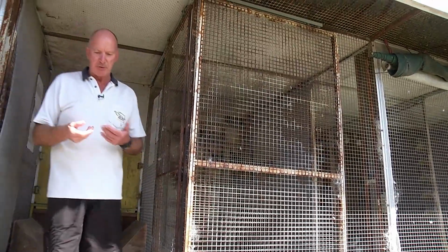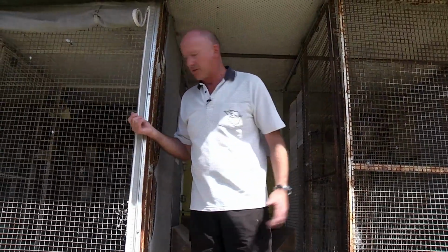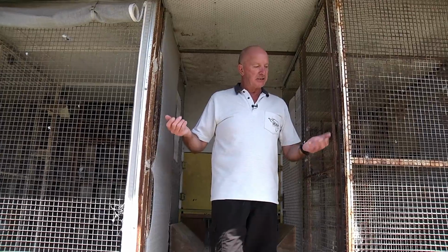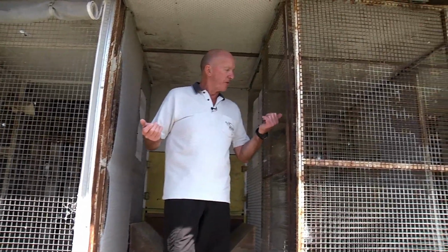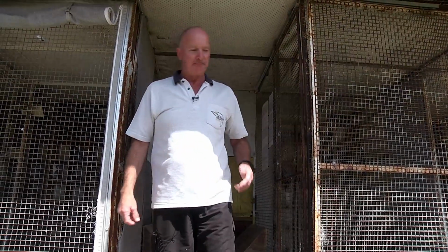The reason I keep them separate until this sort of stage is because they learn to fly different. This lot's been up and flying for a month longer than this lot. So now that they're all up and flying, and I'm trying to get them to fly an hour, now the hens are starting to fly an hour, I can start swapping around and stop them breeding and mating.